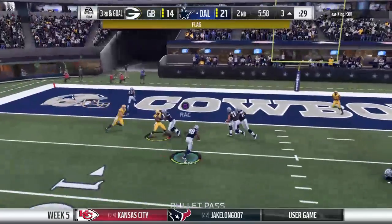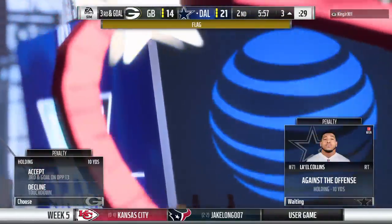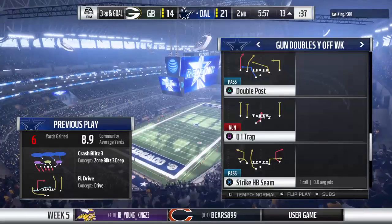Looking to throw. Prescott. This will be caught at about the 5. And he'll take this into the end zone. Now, hold on here. We do have a flag down. So let's see what this is about.